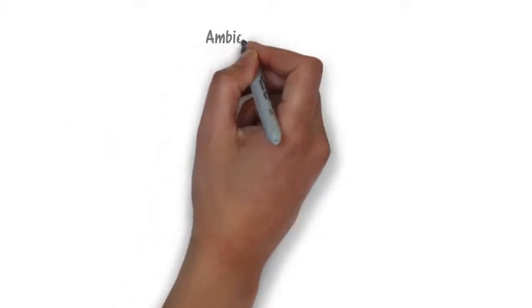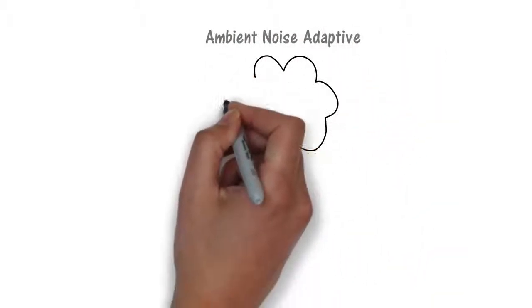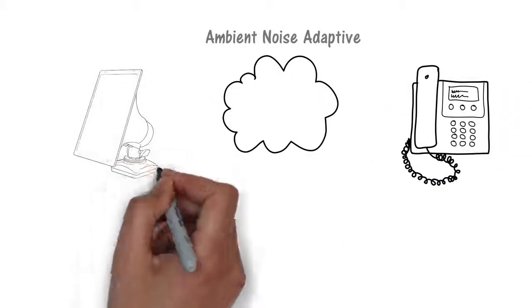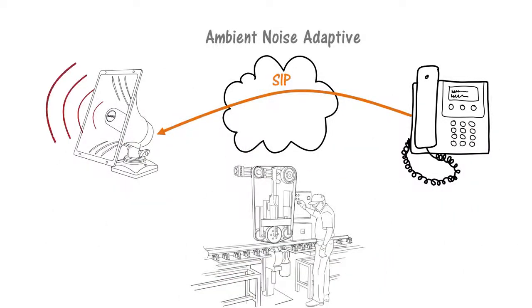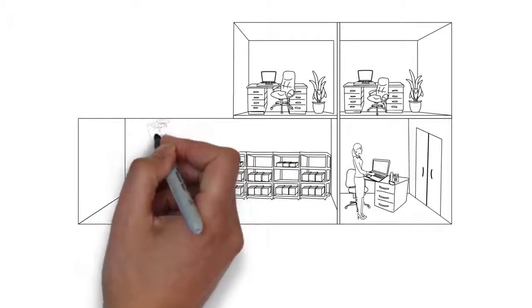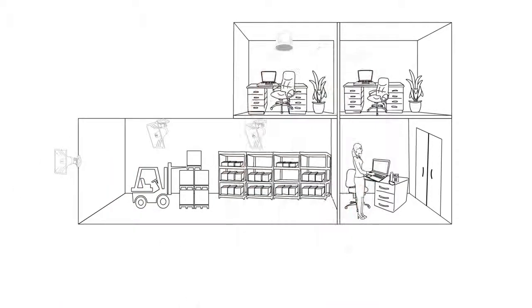The ambient noise monitoring capability of the 8186 can adjust speaker level to the background noise of the environment. For voice paging or ring notification, this feature works well when the noise level can change, such as the case in a manufacturing plant or schoolyard. When background noise level rises, the speaker automatically gets louder to improve speech intelligibility, while not being too loud at other quieter times.